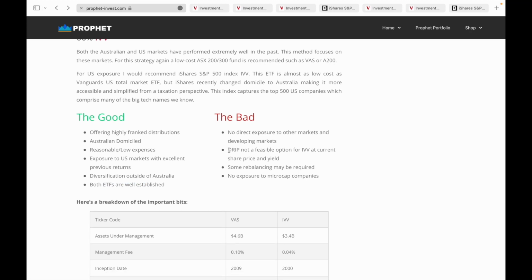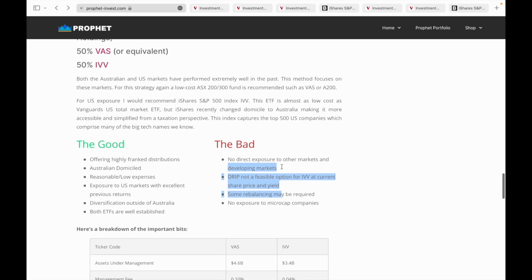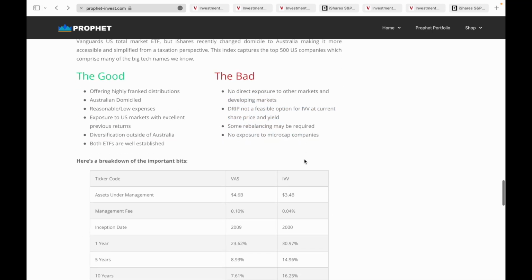It's worth keeping in mind that DRIP is not a feasible option for IVV at current share price and yield for a lot of investors. To do the DRIP, you'd have to have a lot of money invested here, which is potentially not suitable for some investors. And we get no exposure to other markets and developing markets. From time to time, you may have to rebalance your portfolio to get back to that 50-50% split due to the higher returns historically from IVV, and you'll get no exposure to micro cap companies.